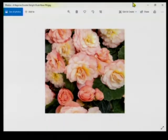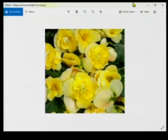Mm-hmm, it is. And begonias are really popular. And that one's fragrant. I didn't realize begonias were fragrant. Some are and some aren't. It depends how they're bred. And then the next one in this Double Delight series is called Primrose, and it looks like a Missouri primrose.